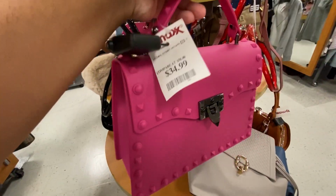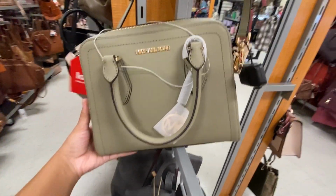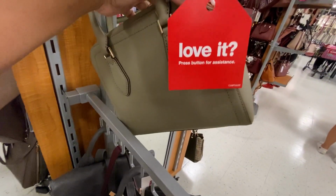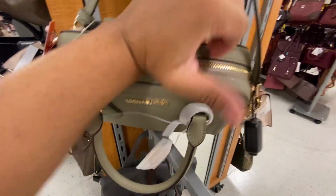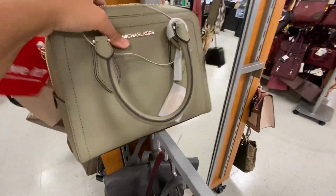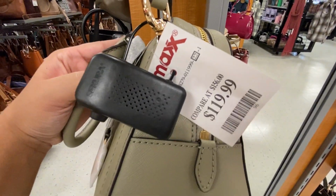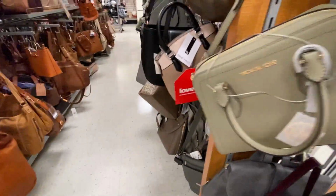This material is more like a plastic, but a different kind. Here we have Michael Kors again. This one's a really cute color, very subtle. It's like a medium bag, I'd say, with the gold detailing, has the MK sign. I literally cannot hold this right up here. It has a nice MK sign there, and it's going for that same price of $120.